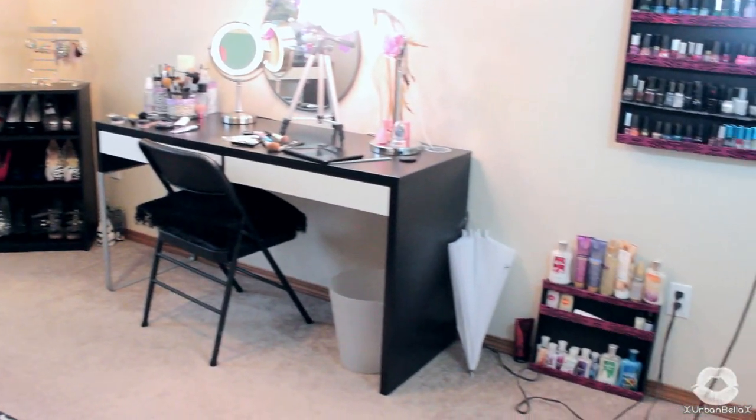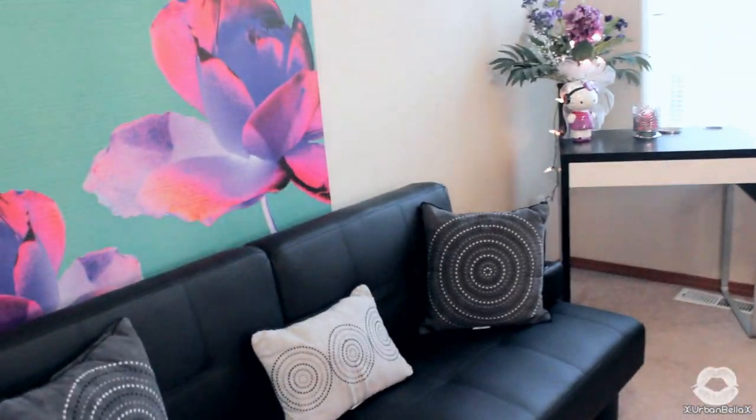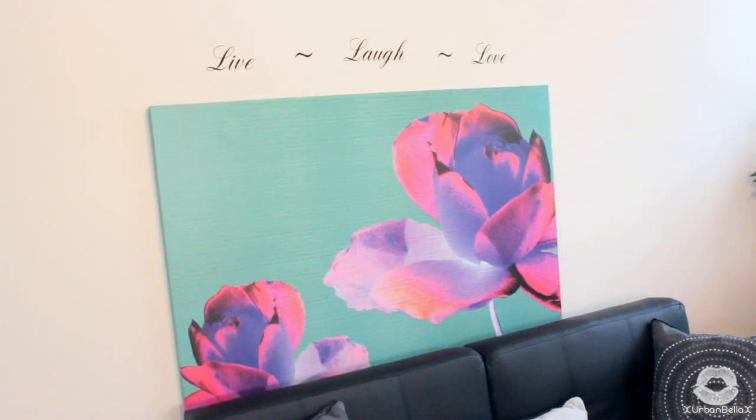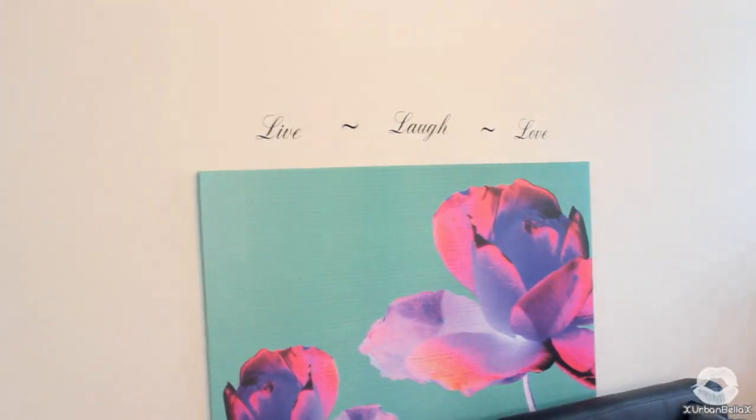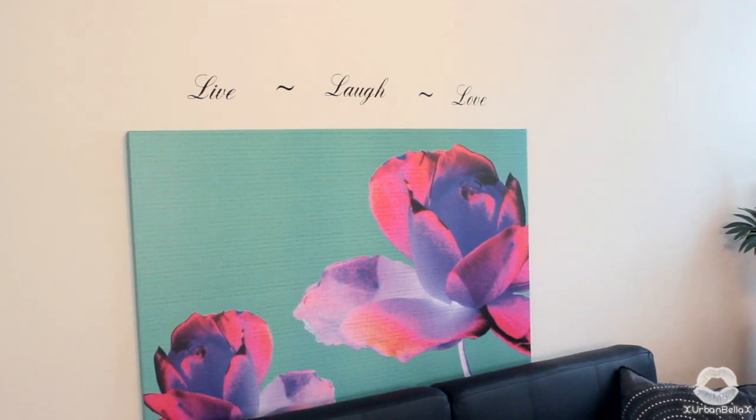Overview of my room as if you were coming in through the doorway. I guess I can go ahead and show you guys what is on this back wall, the wall that you guys pretty much see in every one of my videos. Up there, I have my Live, Laugh, Love decal sticker. It's my favorite quote of all time.